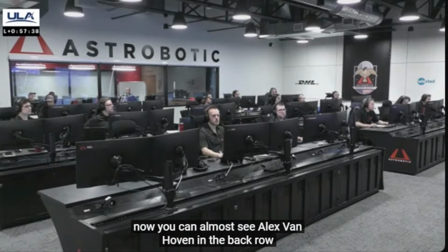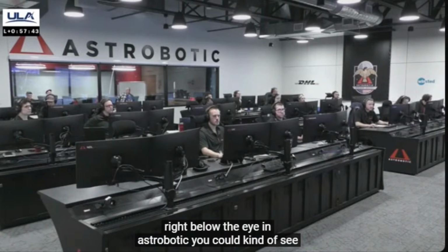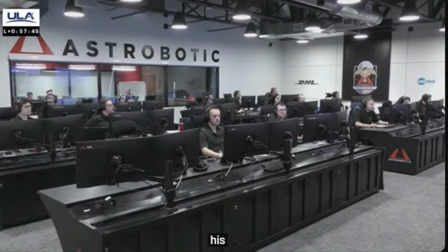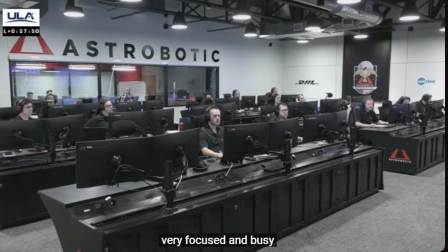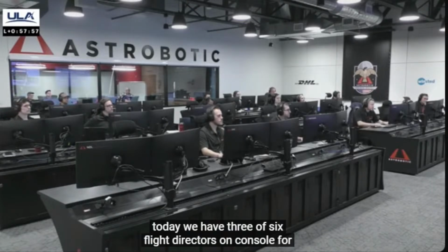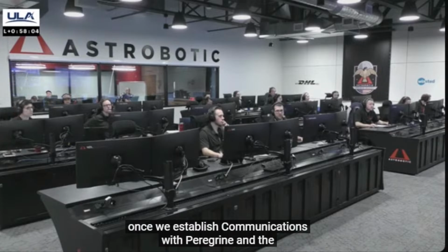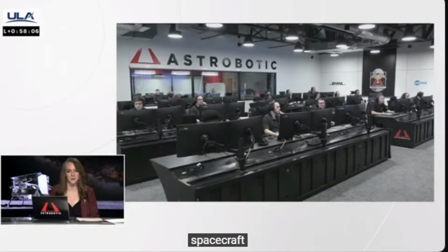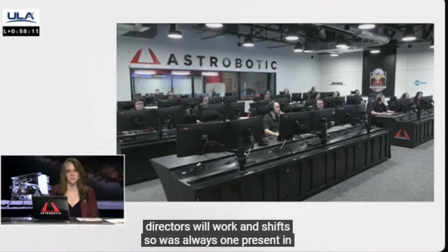Now you can almost see Alex Van Hoven in the back row, right below the eye in Astrobotic. You could kind of see his head. Maybe he'll stand up for us at least one time, we'll see. He's very focused and busy. Today we have 3 of 6 flight directors on console for launch. Once we establish communications with Peregrine and the spacecraft officially begins its journey towards the moon, the flight directors will work in shifts so there is always one present in mission control.